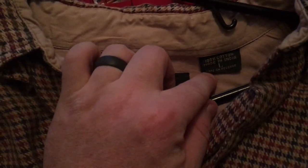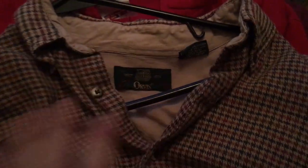This one, I don't pick up all these anymore because it's really slowed down. Orvis. But this one is a large, so it's a good size. It's 100% cotton. I like the blends, but it's kind of cool. It's got a cool vintage look to it, like the grandpa tweed. So I picked that up.